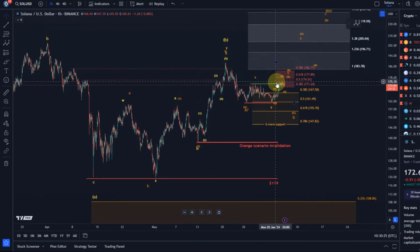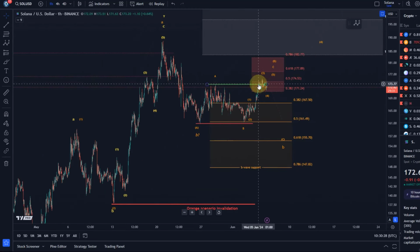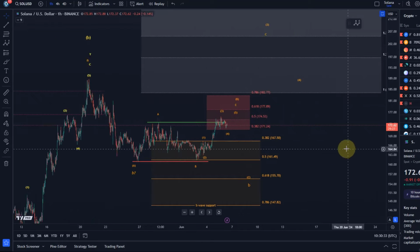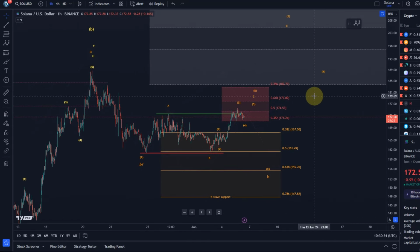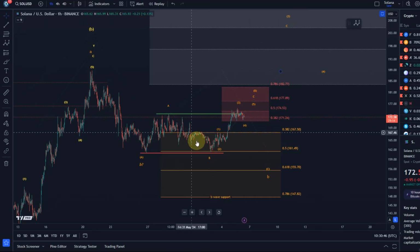Okay, so now that we've arrived at the pivot, as you can see, 173 to 175 USD, exactly there. We have to see how the market is reacting to it. So currently, the idea is we go higher. As per the orange wave count, my idea was we go higher, and I provided this support region for you. The price has reacted to it already twice, so you can see these parameters are being respected.